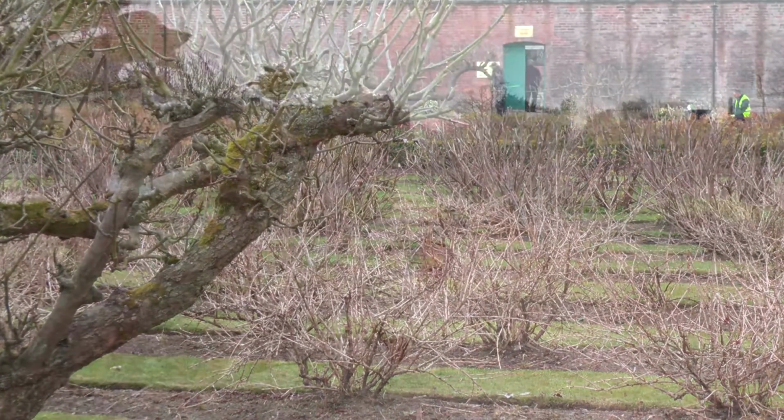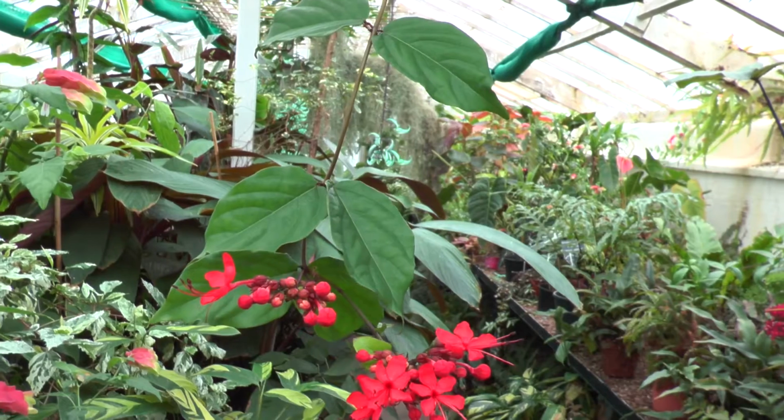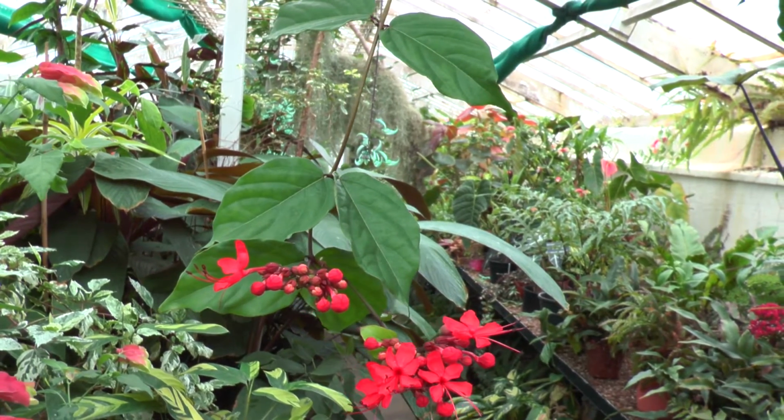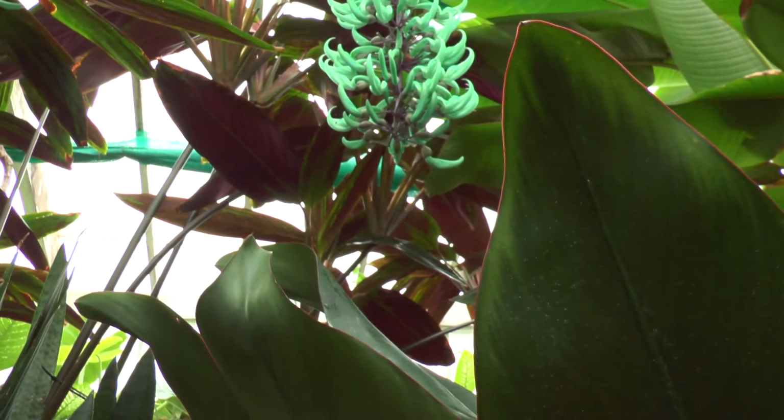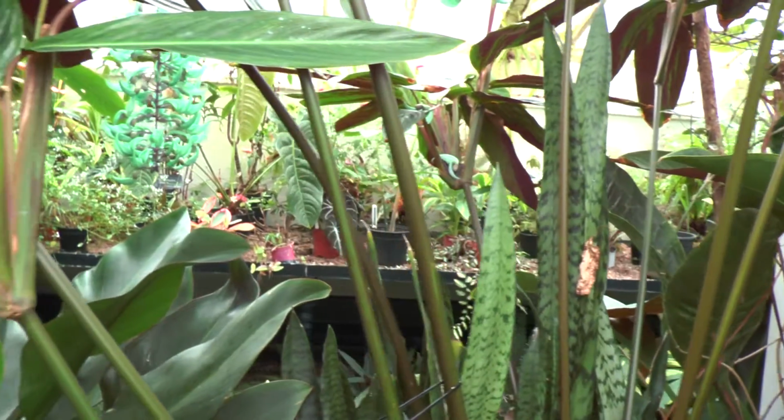The garden itself has some wonderful collections here. We've got the wonderful glass houses just behind me, and inside there you've got some national collections like the Coleus collection. We've also got bromeliads, which people can see, and also cacti as well. A wide variety of tropical plants are cultivated within the greenhouses of the walled garden, and they form a large part of Liverpool's botanical collection.